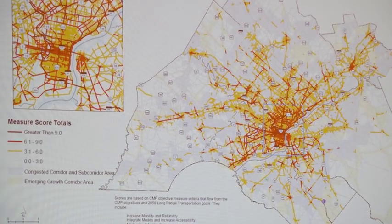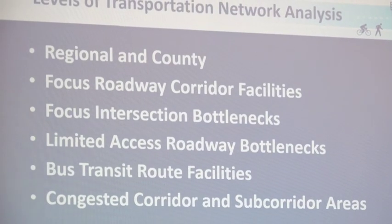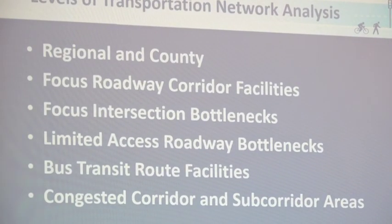Oh yeah, this just shows that basically that area was clipped out of the regional map. Again, roadways that meet more CMP objective measures than others are scored higher. So at the CMP, we basically have a number of levels of analysis. I just showed you the segment level, but we also look at a regional or county analysis to understand what the trends are, and how, for example, Delaware County performs relative to other counties.